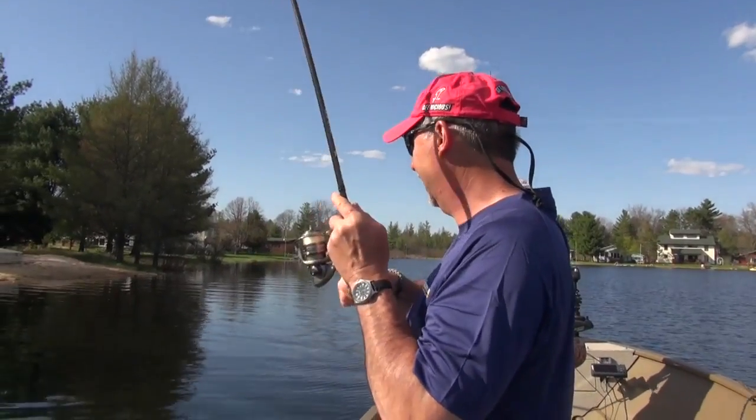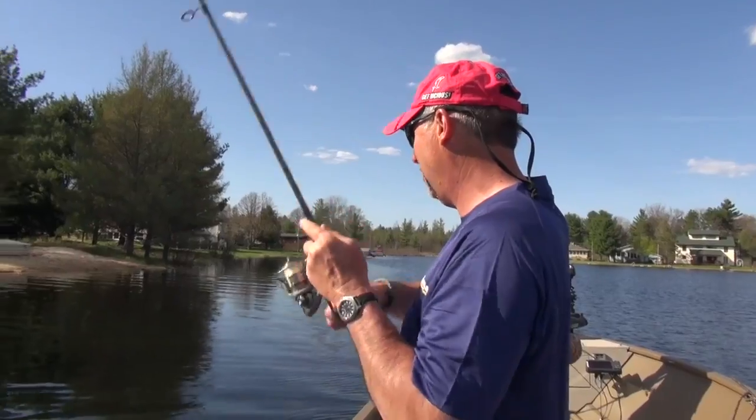Another thing is you can experiment with different colors. This is a brown one, obviously, but we have some blue ones in the boat, and we also have some white ones for darker water.